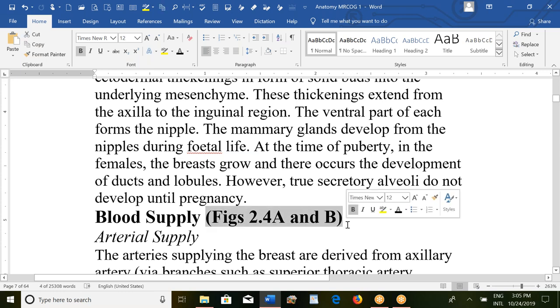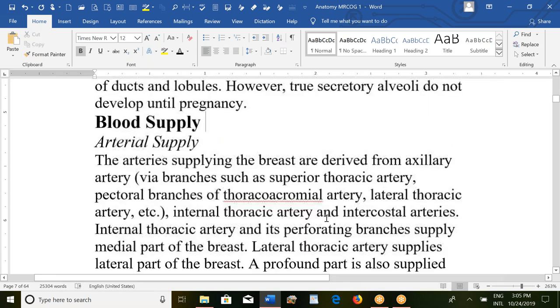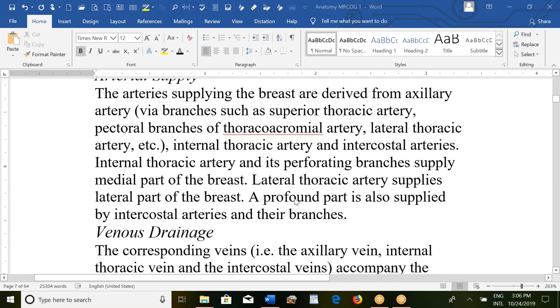If we talk about the blood supply, it's very important because infections and cancers spread through these blood vessels. The arterial supply of the breast comes from the axillary artery via branches such as the superior thoracic artery, pectoral branches of the thoracoacromial artery, and the lateral thoracic artery, as well as the internal thoracic artery and intercostal arteries. So that's how the breast receives its blood supply. The lateral thoracic artery supplies the lateral part of the breast.